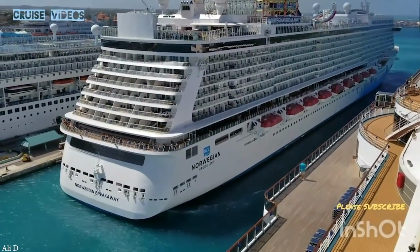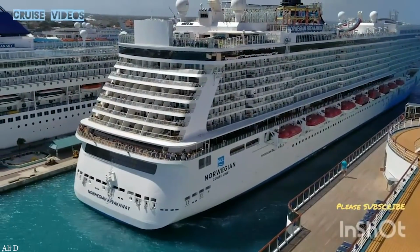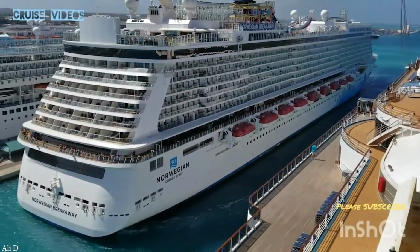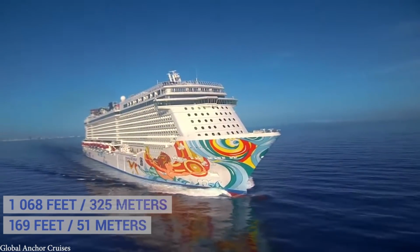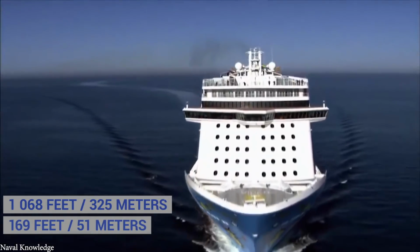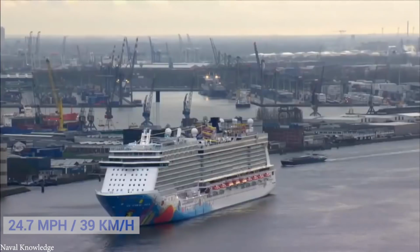Up until 2018, the Norwegian Breakaway was based in New York City and was the largest cruise ship to be permanently operating out of the port there. But as of late 2019, it's been redeployed to operate out of Port Canaveral instead. The vessel is 1,068 feet long, 169 feet wide, and is powered by 4 MAN engines that give it a maximum cruising speed of 24.7 miles an hour.